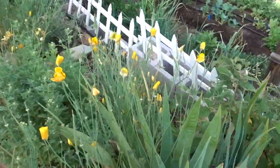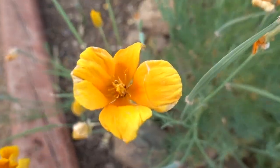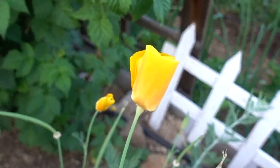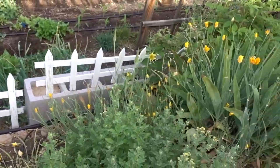And all these poppies really help with that. Look at that pretty one. That one got kind of scorched by the sun, but it's so pretty. Got a bunch more coming out. Look at that. I love these flowers, you guys. This is one of my favorite times of the year when everything's going.